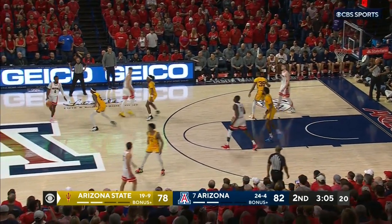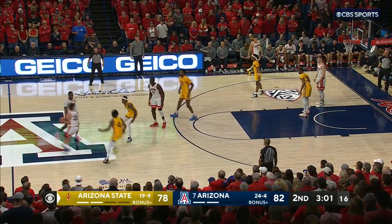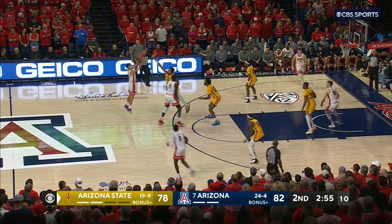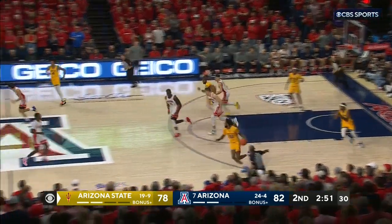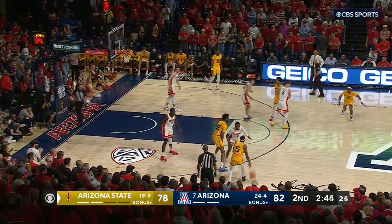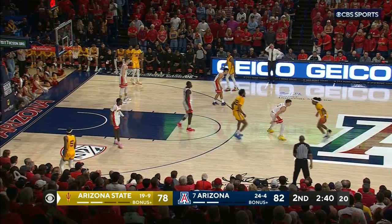So they'll come back into their man-to-man and they'll look to take some risks here and there. They don't have to be too crazy defensively, though. But this is how they play it. Creasa. Washington the rebound. Oh, better job there by Cambridge Jr. reacting to Creasa's long shot and went behind the screen but got out pretty quickly.